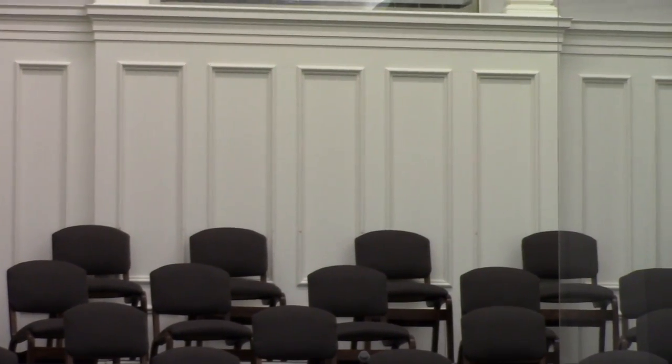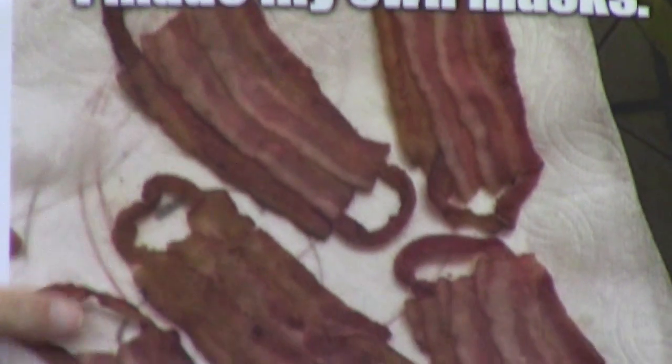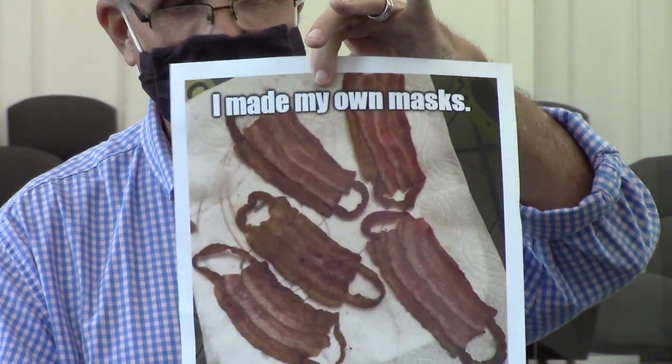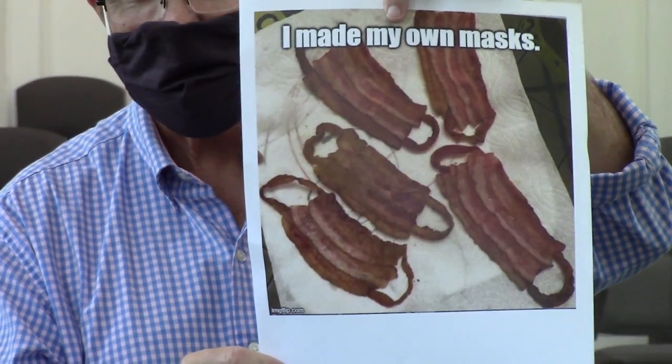Now, to close up here, I want you to know that Miss Lisa is responsible for all these pictures. I made my own mask. For all of you bacon lovers, that's what this is. It's a mask made out of bacon. I don't know if you want to wear this, but it seems like a good idea to me that maybe you want to eat something like this.